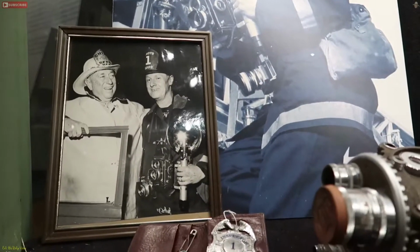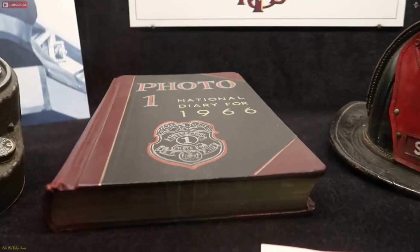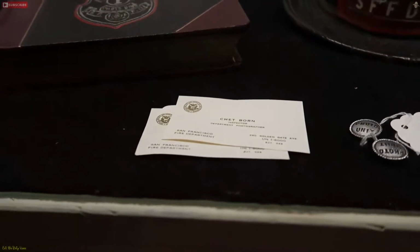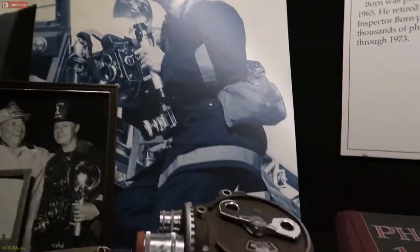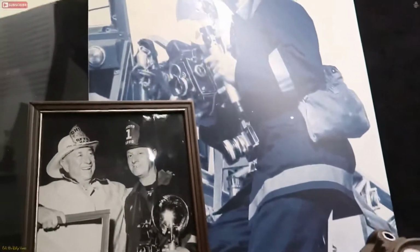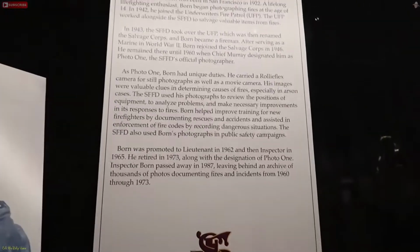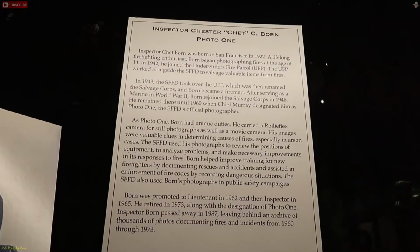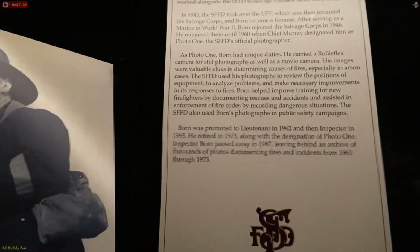He seemed like he had a cool job. He would just take photos. He was an inspector. That's what the card says. But he would take photos, and that's what it looks like. That's what he was holding right there, at least that's what it looks like in the picture. Born in San Francisco, 1922. Wow, I want that job.